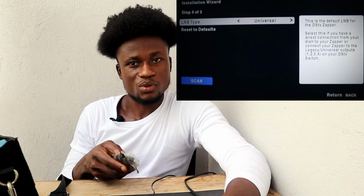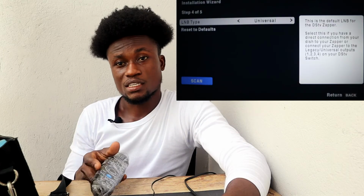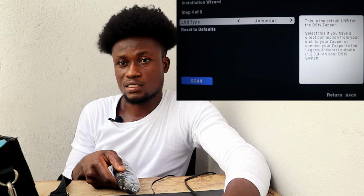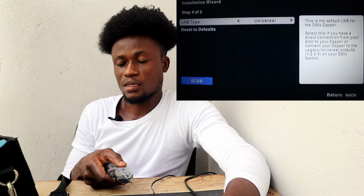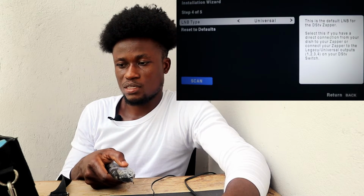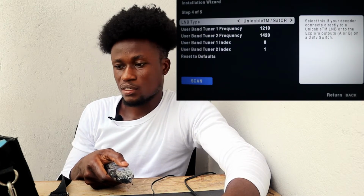But if we're using a Zapper HD and they use a unique cable, which is a smart LNB to install, it will be a unique cable TM/SAT-CR. So for you to know clearly which LNB type they use, you need to change it right here to know which one will bring the signal strength and then the signal quality.